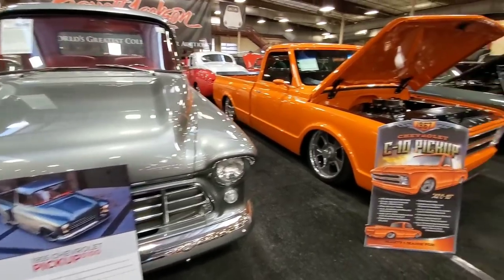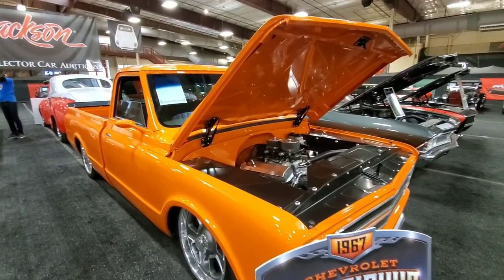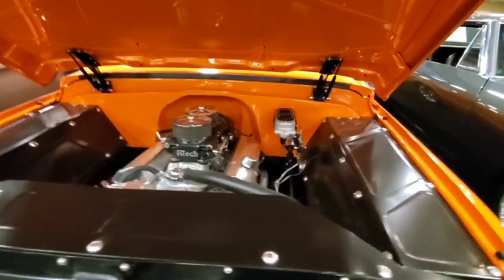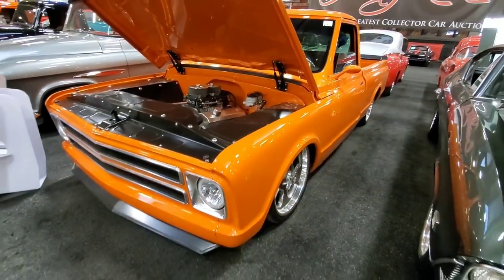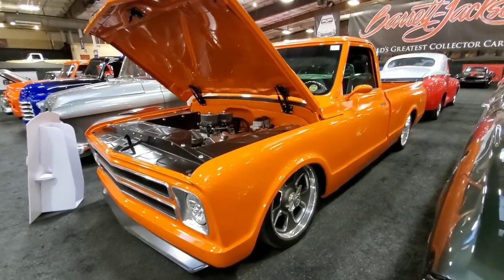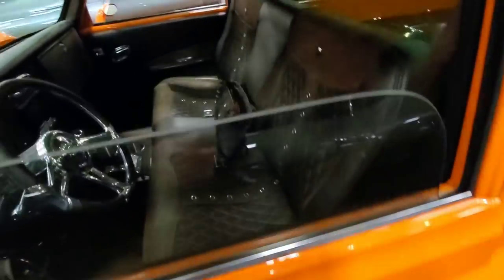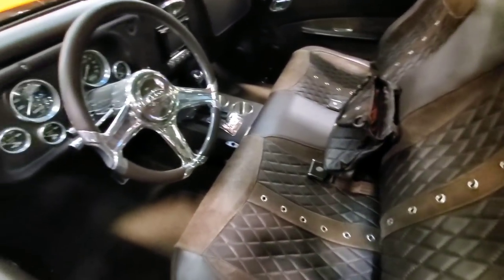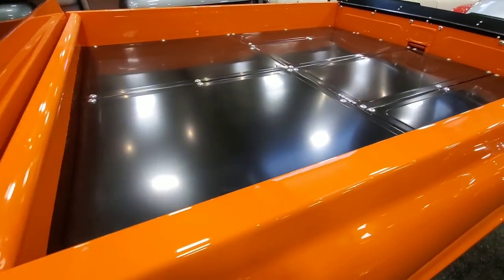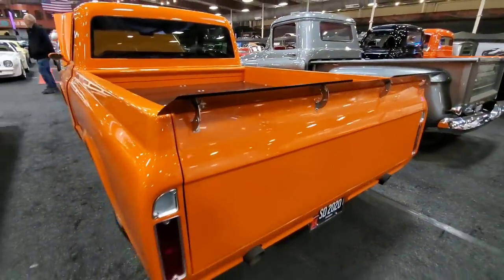Nice. And we got a '67 C10. Arizona C10. Right here out of the host state. Yeah. A small block sitting in there. Wing on the back. This looks like a track racing truck. Clutch handles. And we got a purse that matches the interior. D&M shifter. Air conditioning. They got little panels that open up on hinges. Fuel cells back here. And it's got a wing.